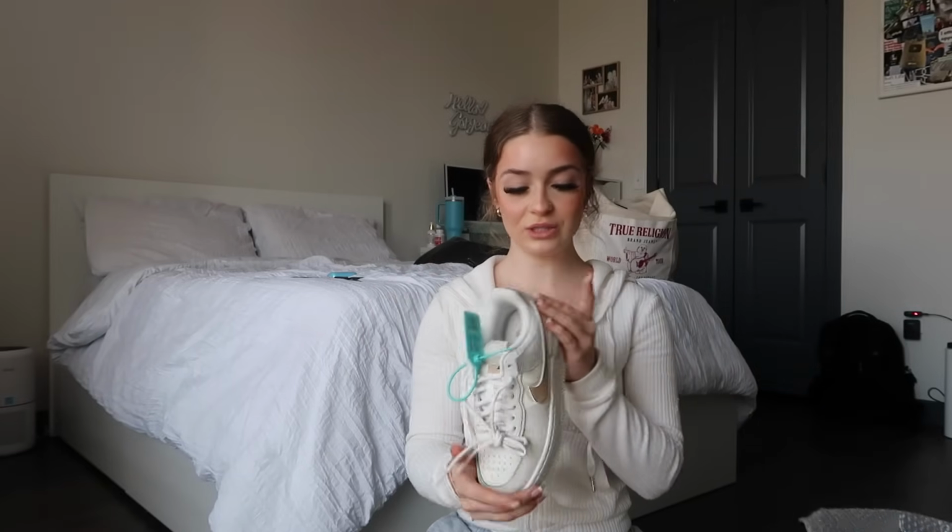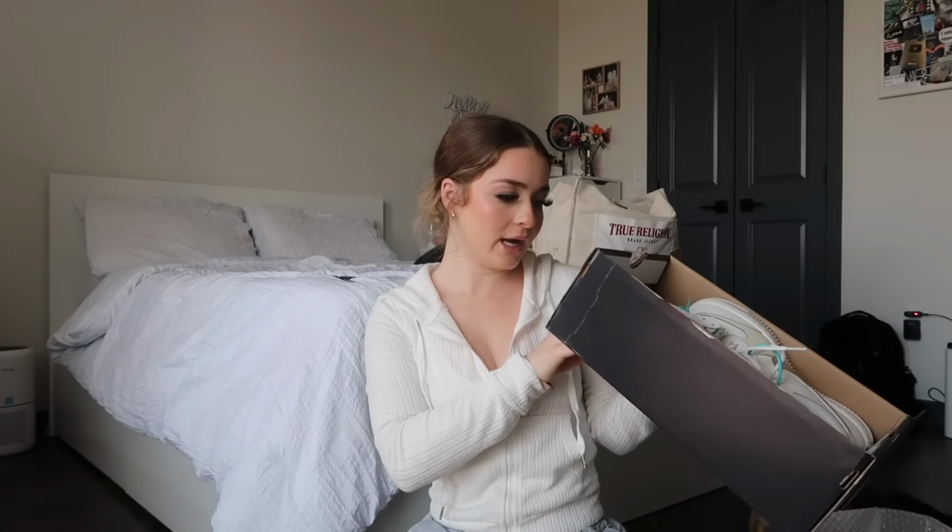But I really want to try to style these tonight. I got some new clothes, so I think I'm gonna try to wear these tonight to the event. These are actually the white Air Force One shadows, and I got mine in a size 6.